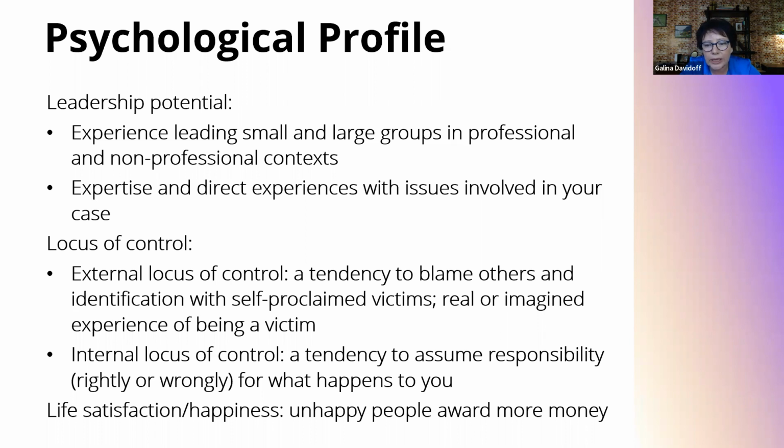And the other aspect of it is specific knowledge about things that the case is concerned with. So people who have been in construction, surety, insurance business, anything related to your case, they are elevated to the status of a leader, and you need to take it into account. The people you want to strike are people who are adverse to you and have high leadership potential. And you don't want to waste your strike on somebody with a very low leadership potential, because nobody is going to listen to them. So if you've got an extra strike, by all means use it, but we've got to think about it carefully. The other psychological aspect is what psychologists call the locus of control.